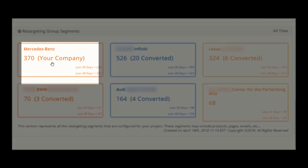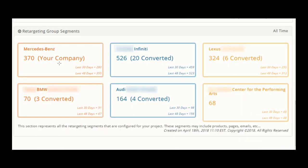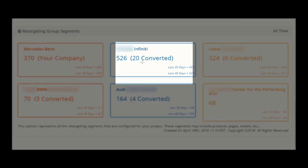So they visit our client's dealership, and then as they go about their daily life after they leave the dealership, we continue to serve them ads to keep our client top of mind. And if they didn't purchase, the idea is to bring them back to the lots and to have them purchase the next time they visit. And for those conversions, I guess you could say, we don't even count those in the reporting. We only count the conversions from the competitors. So you can see these numbers in parentheses.